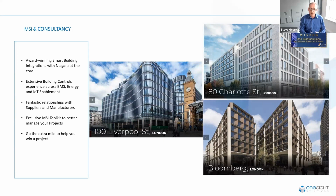What we've also done, though, is we've now developed a sleek modern web interface called Smart Building Connect. And this will assist an MSI with tasks such as asset management, QR code creation, live network monitoring for commissioning statuses, and validation of MQTT payloads. And this is something that we will be offering out to our partners to help them deliver MSI projects.